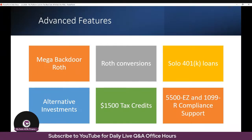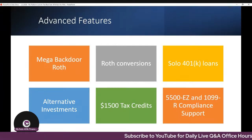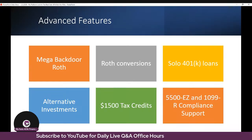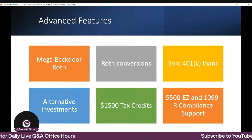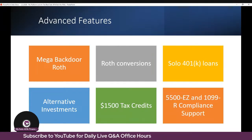For example, limited to 50% of the balance, not to exceed $50,000, documented as a solo 401k loan. We prepare the loan documents as part of the service for no additional charge, and it's paid back according to that payment schedule. So the payment schedule is going to require that it's paid back in either monthly or quarterly payments, equal payments of principal and interest. The interest is either prime plus 1% or a CD rate plus 2%, with those payments spread over a 5-year term.